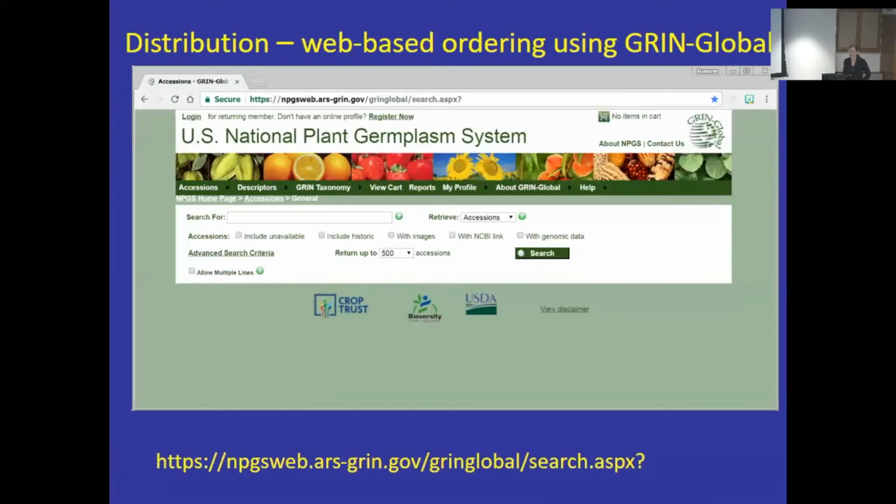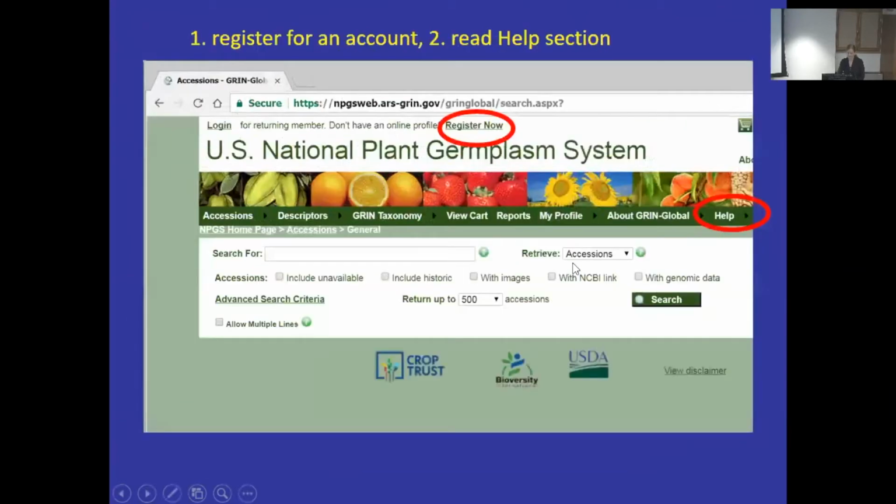So I'm going to talk a little bit about Green Global. Like I said, I do get quite a few questions about that. And it did change recently. So if you just Googled Green Global and PGS, this is the starting page that you would search from. If you decide you're pretty sure you're going to order something, the first thing to do, or maybe the second thing after you found what you want, is to register with an account and then read the help section. It's really well written. It's a good resource.